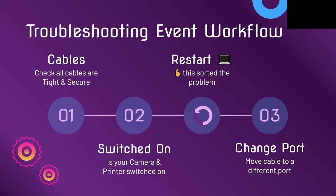change the port that cable's in. Say it's the printer doesn't seem to be working. What you can do is take the type A side out of your laptop computer, out of that port, and put it into a different one. A little bit of a pro tip with that as well: with printers, don't put those into hubs. Printer cables, put them straight into the computer. You'll have less issues if you have it directly into a computer rather than into a hub. So change the port. You might not need to restart the computer, and then hopefully it starts to work.